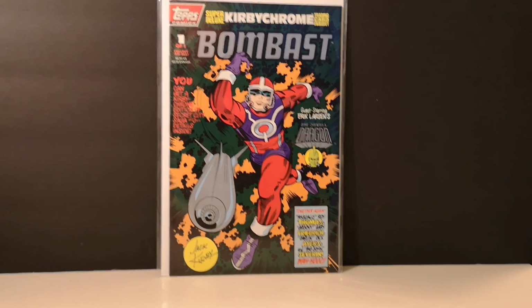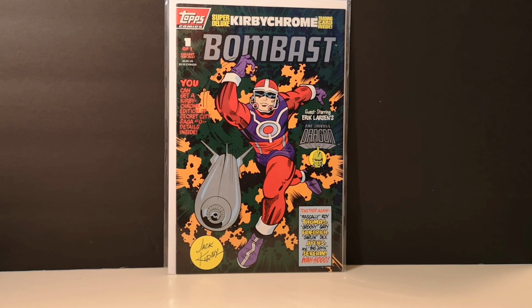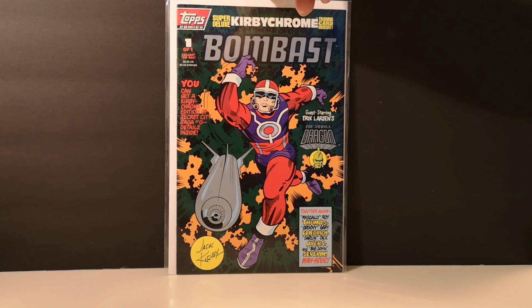I like Erik Larsen's Savage Dragon. Erik Larsen has a very vocal, outspoken personality online, so if you ever have a chance to check him out on Twitter, love him or hate him, he's an interesting follow. It's kind of cool too. It's a Jack Kirby artwork on the cover.